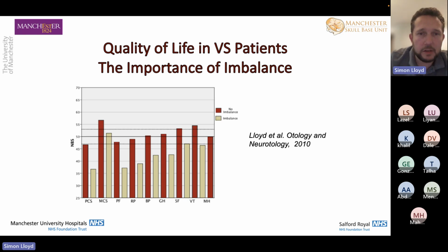The main thing in terms of quality of life for vestibular schwannoma patients is their balance. And this is another bit of work that I did a few years ago that looked at quality of life and how important that is and what factors are important. And it shows that using the SF36, the scores for those patients that have imbalance are much poorer than they are if they've got no balance problems.